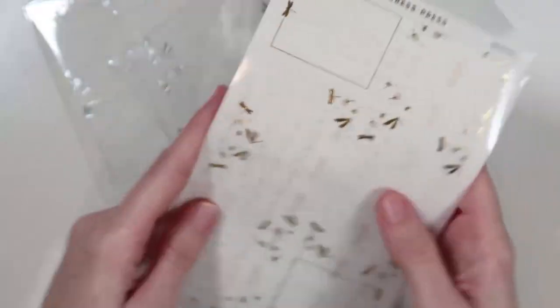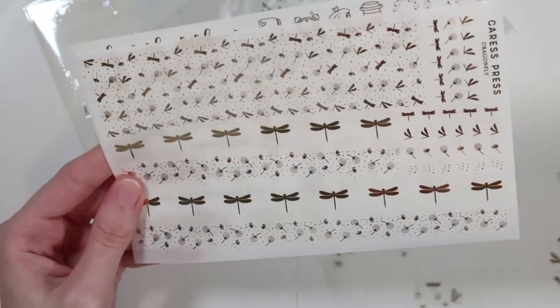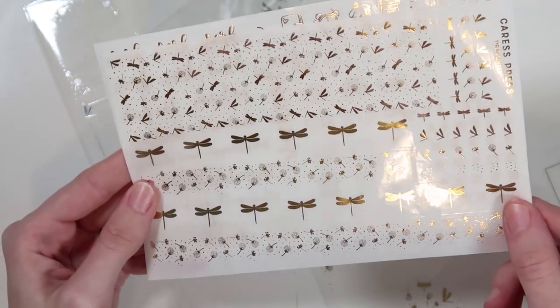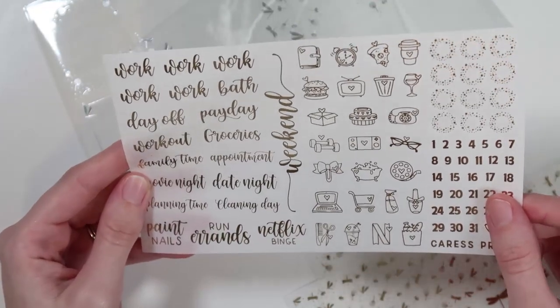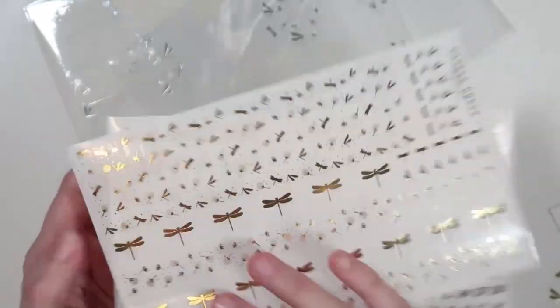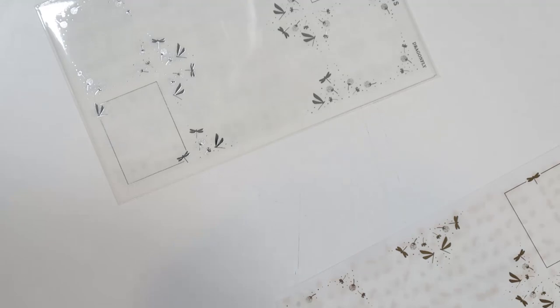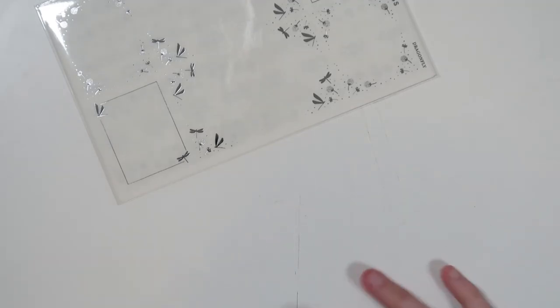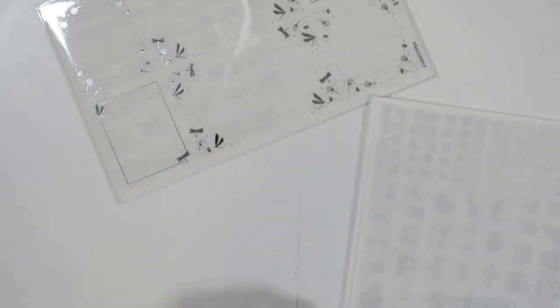So you have these super cute full boxes. I'm obsessed with these. Here's your bottom washi, headers, and deco bits page. And then you have scripts, a weekend banner, some fun icons, the hole reinforcers, and some date squares. So like I said, I got these in gold and silver. I don't feel like I needed them in holo or rose gold, but who knows, I probably should have. I probably will learn my lesson again in the future.